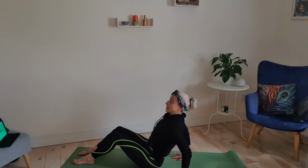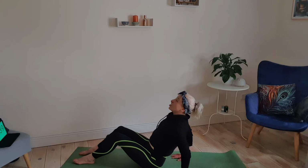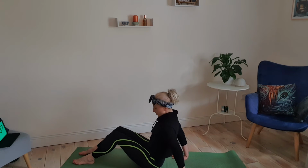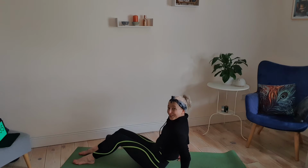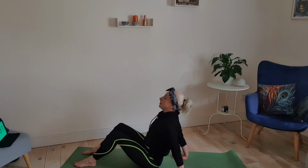Modification here is hips down, bend back and lift, keep the core tight, chest up and keep the eyes up. If we drop the eyes, we tend to round the shoulders and collapse. You want to stay nice and tall. We've got 30 seconds.